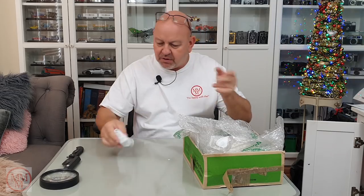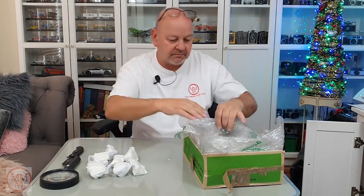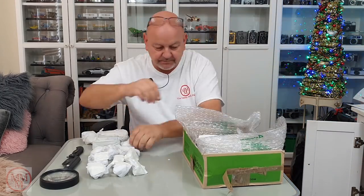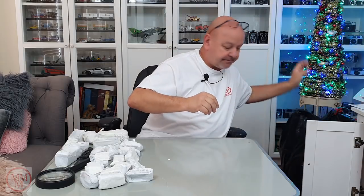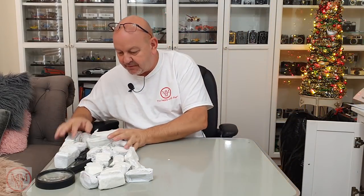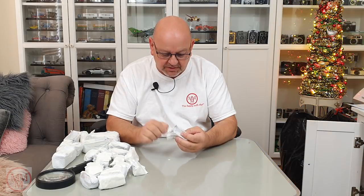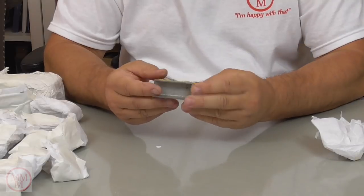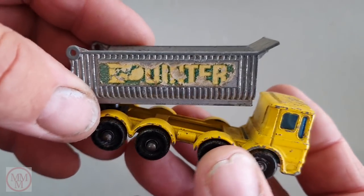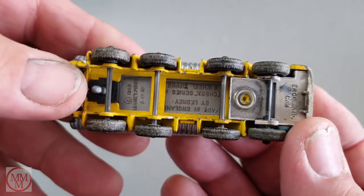Wow. We've got a few. I don't know. Should I just get them out first? Right, here we go. Okay, let's have a look here. What have we got? Okay, genuine matchboxes. Oh yes, I gotta love them. The pointer, 8-wheel tipper. Beautiful little model. Who didn't have one of these? And the friction block is working, or the hydro sleeve as I call them.